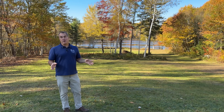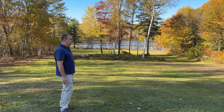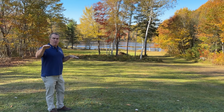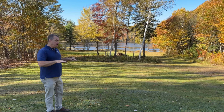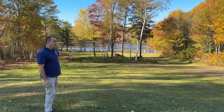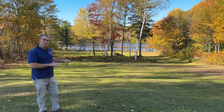We're about a third of the way down to the river, and I wanted to stop here before we got to the river and point this out because it may not be real obvious on the video. The house sits up here near the road, and it's leveled to about where I'm standing. Now it's going to drop down to another level, and then again to a third drop. It's kind of a terraced lot going back to the river.